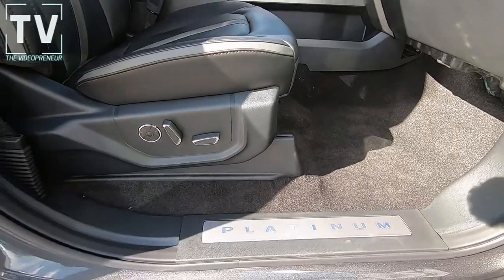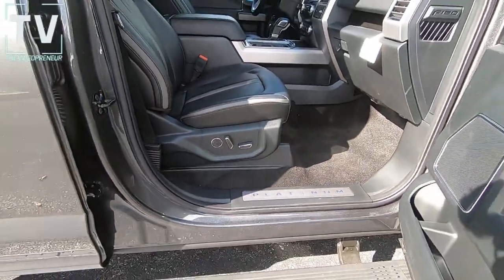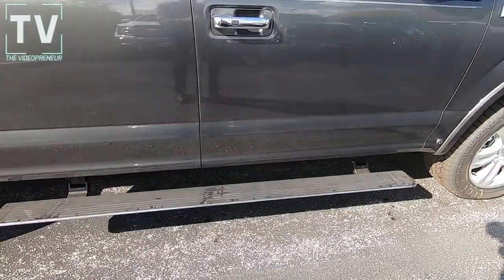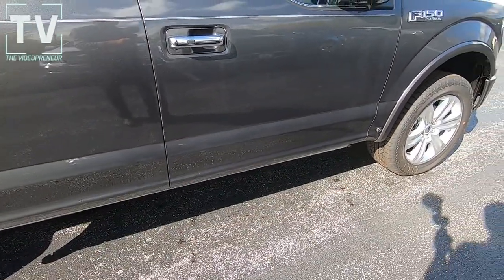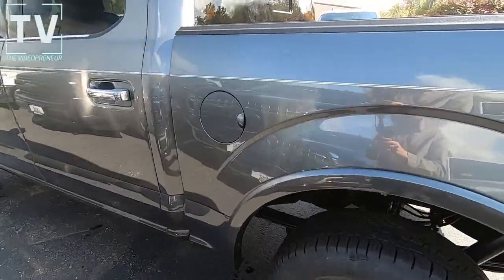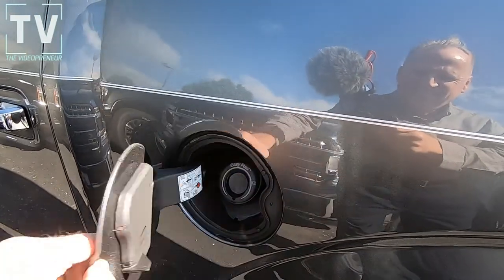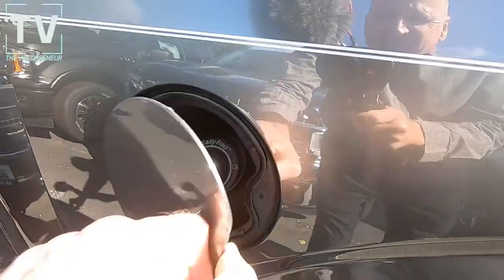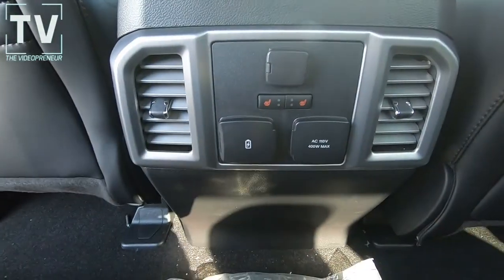And power driver and passenger seat. They're heated and vented. There you see the power running boards, as well as the F-150 Platinum badging. Here's the Easy Fill fuel tank. You don't even have to take that off. You just take the nozzle and go ahead and fill.